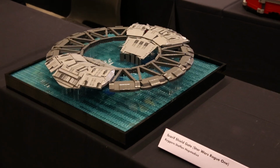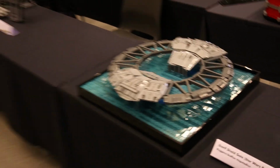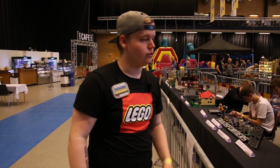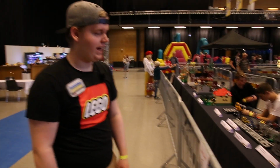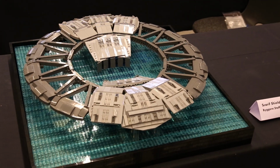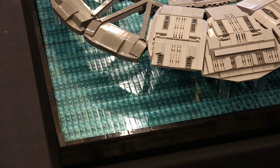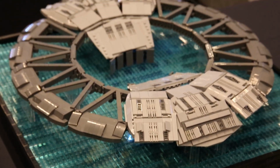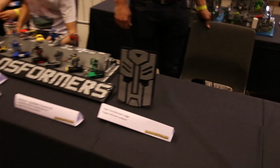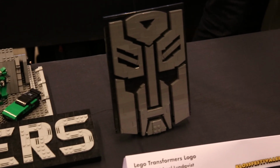So here we have a Scarif shield gate from Star Wars Rogue One. And for people who have seen the movie, this is the shield gate that guards the planet Scarif, so unregistered people don't get into the planet, which is really impressive. And we do have some light effects under all of the trans blue studs, which is a really cool detail. And they really managed to capture all of the details from the actual gate from the movie, which is really impressive.